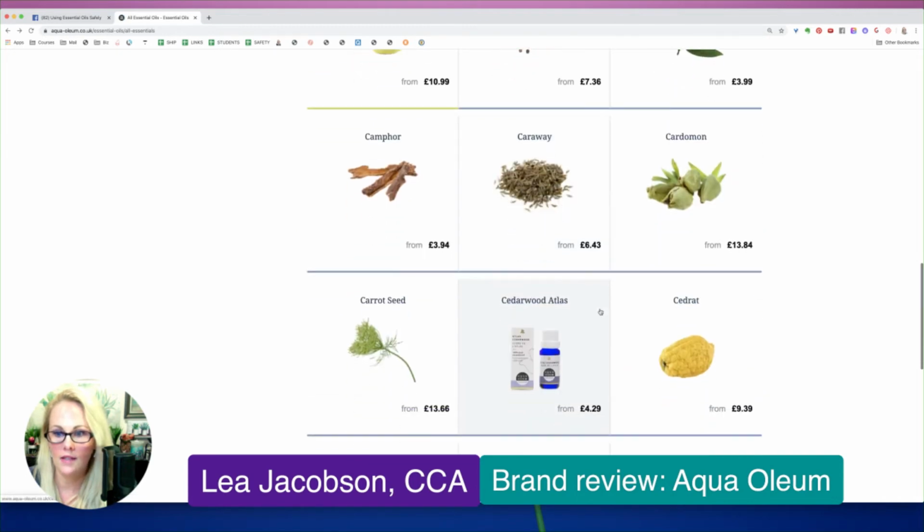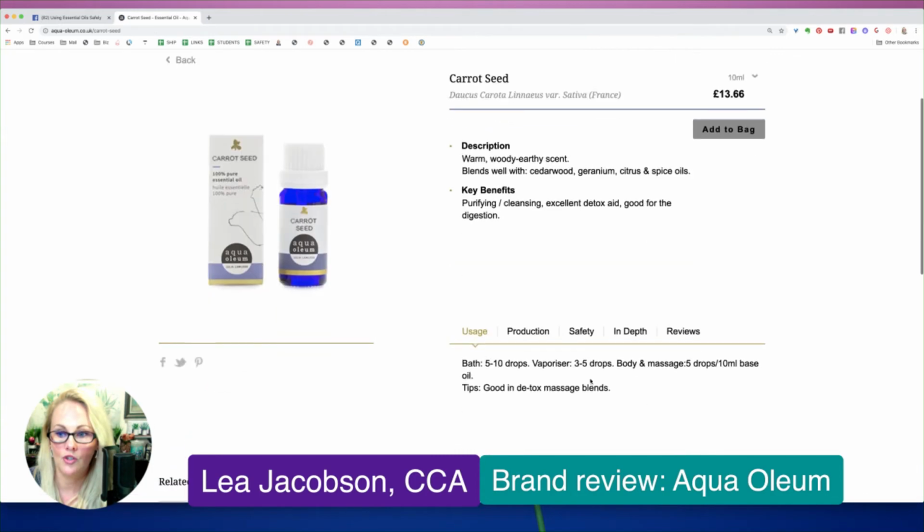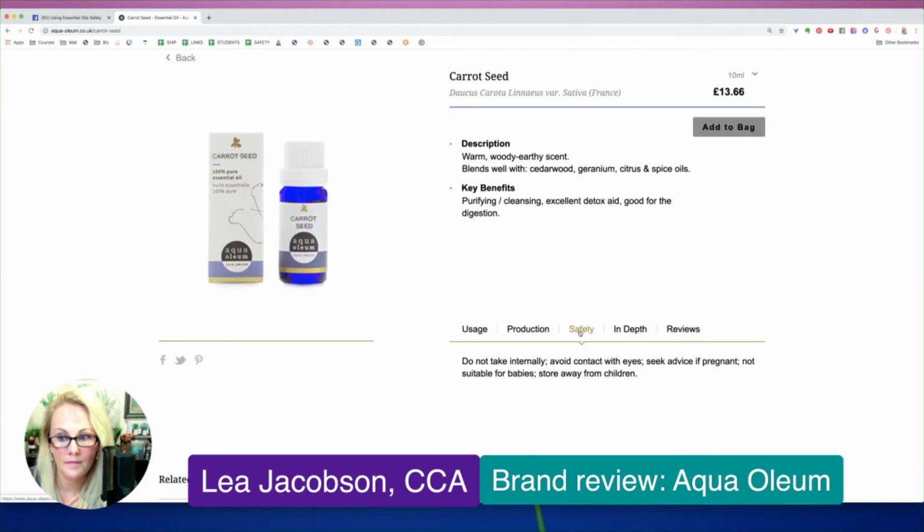Alrighty, so let's take a look at carrot seed. This is one that's not safe for use during pregnancy. Seek advice if pregnant. Now, again, I don't know if they're really saying don't use this during pregnancy, or because this is part of their generic wording on all of the essential oils, how seriously to take that. But yes, this one really should not be used during pregnancy. In this case, that is accurate.